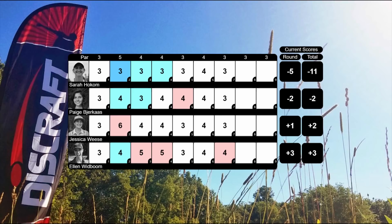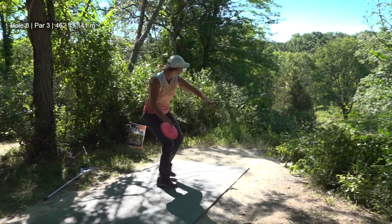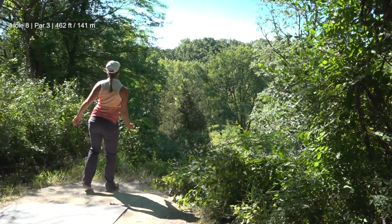Oh, Ellen got a 4. I didn't realize that. Oh, yeah. It's not bad. I mean, she threw her upshot short. Yeah. Hole 8. This hole is crazy.